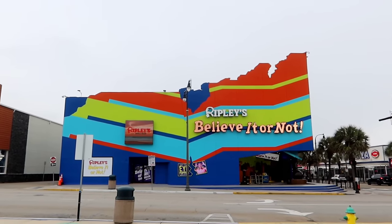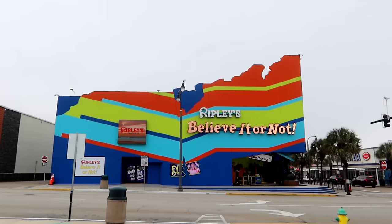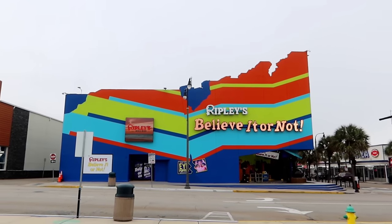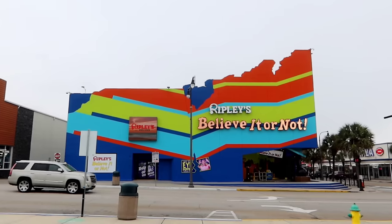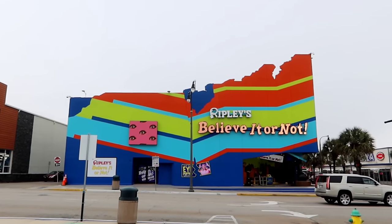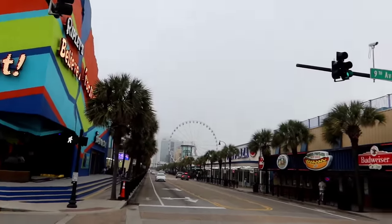It's your old pal, Jordan the Lion, and we are in Myrtle Beach. And I want to go see another Ripley's, believe it or not, auditorium that I have not seen before. And this is the one we're going to see today. Daze with Jordan the Lion and all the weirdos inside. It begins right now. Look, they even have a big Ferris wheel here in town.